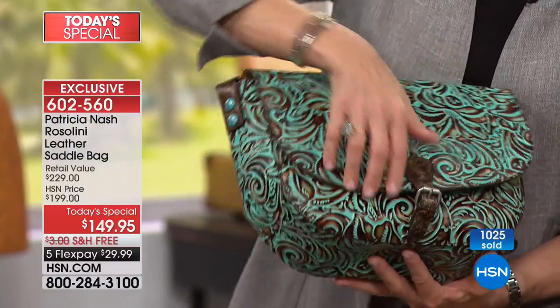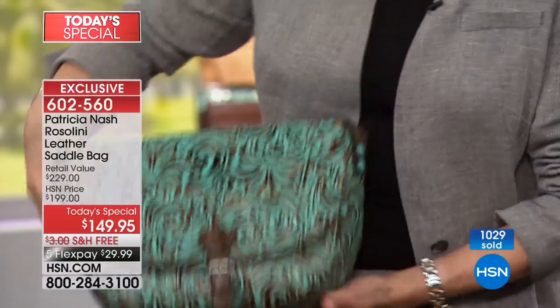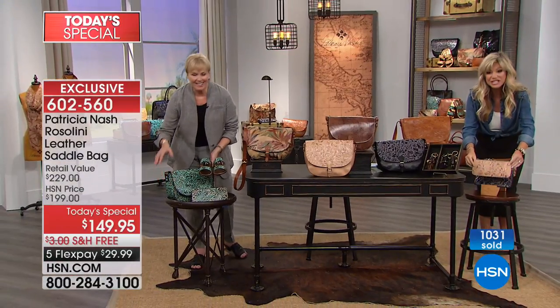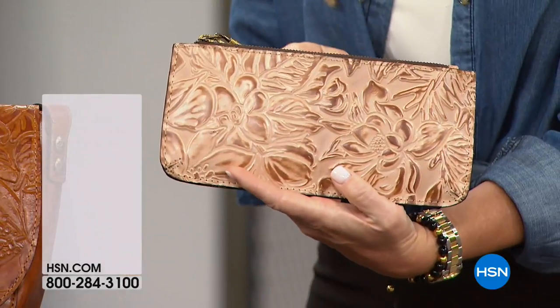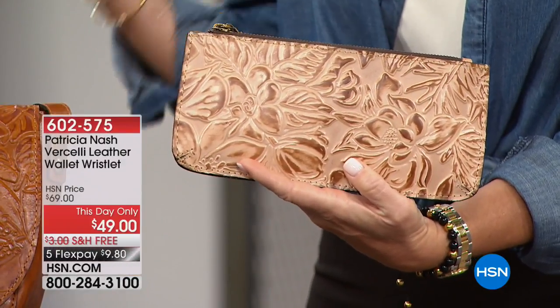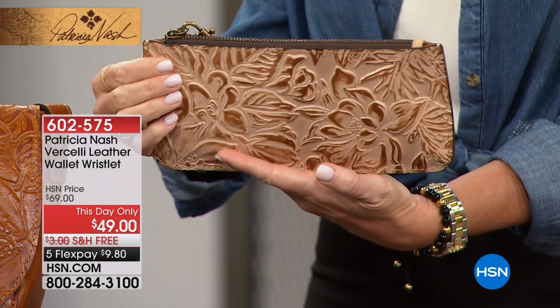Now, we do have the matching wallet as well as shoes. I love getting the shoes to match. These are on sale, $20 off. And don't forget, when you spend $99 on fashion accessories, jewelry, you get free shipping and handling. But it just so happens that our today's special on free shipping and handling, as well as our this day only. So there's that. Look at that beautiful wallet.